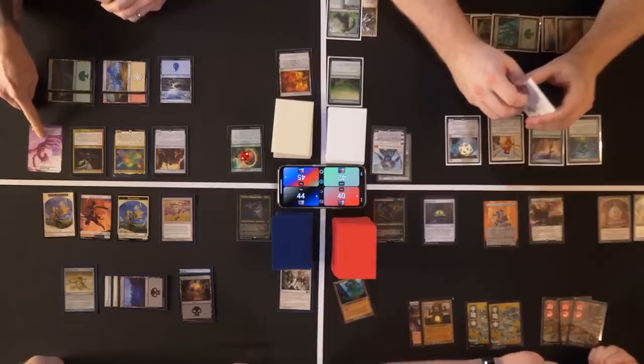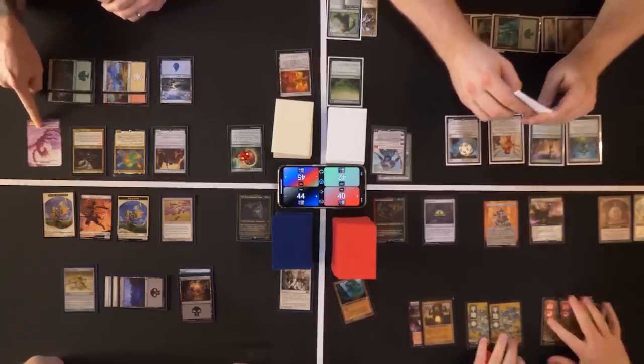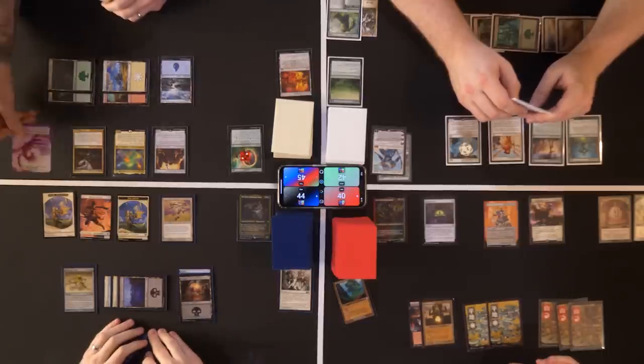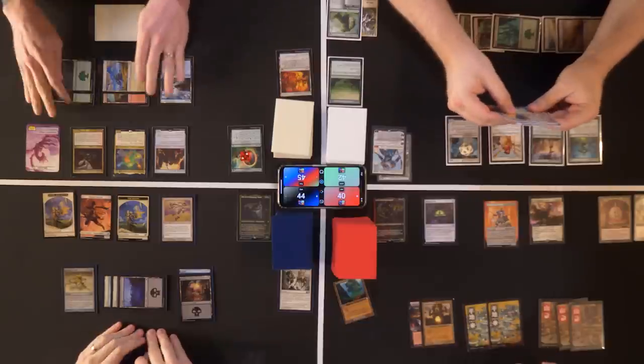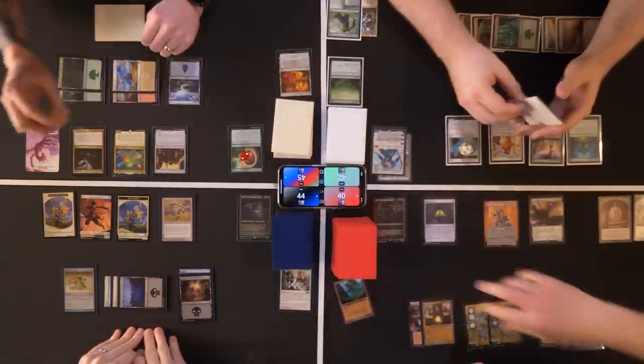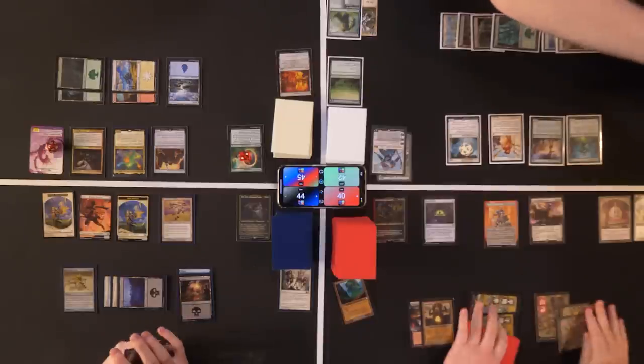On your upkeep, get another dragon. So it's going to come down and devour, and the first one will eat the other dragon. Hungry dragons eating each other. But it doesn't devour the other counters. No. Pay 4.